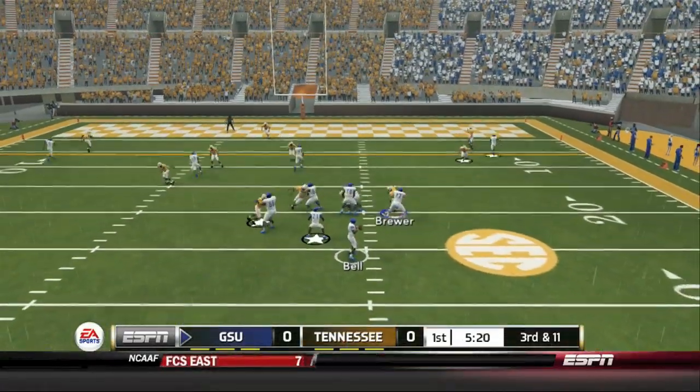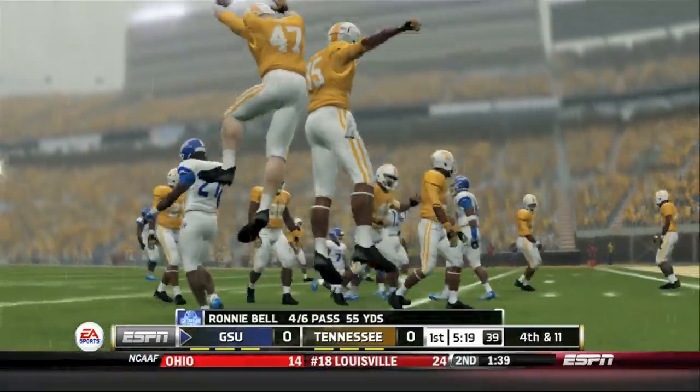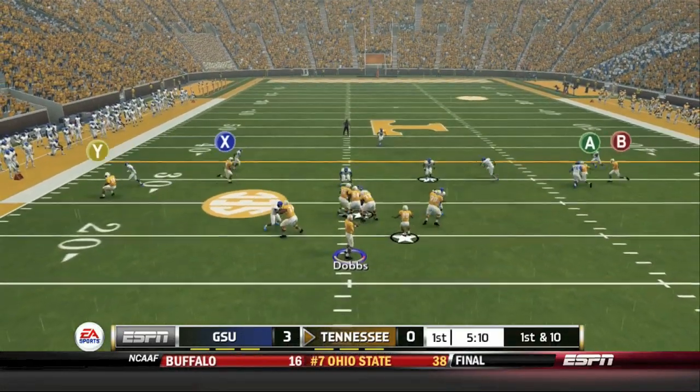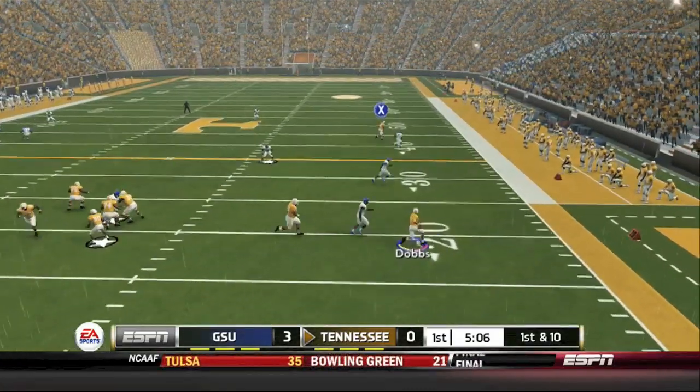But on 3rd down and 11, Bell working from the shotgun, wide open over the middle, it's his tight end, Rucker. Ronnie Bell had a great drive throwing the ball, had a lot of open receivers, but just a drop pass right there. So Georgia State settles for 3, and it's a 3-0 Georgia State lead.